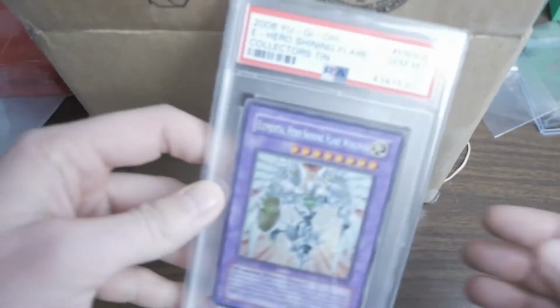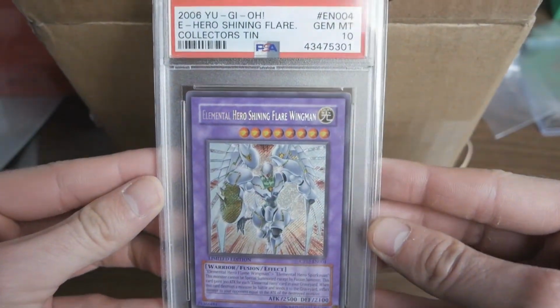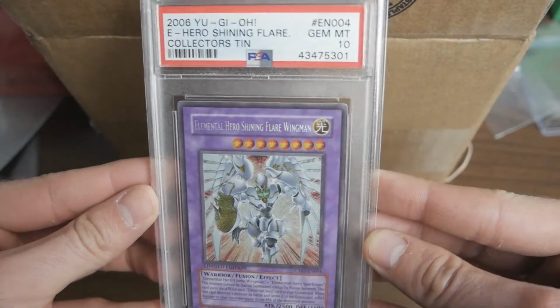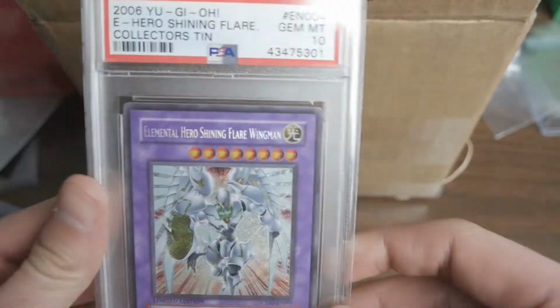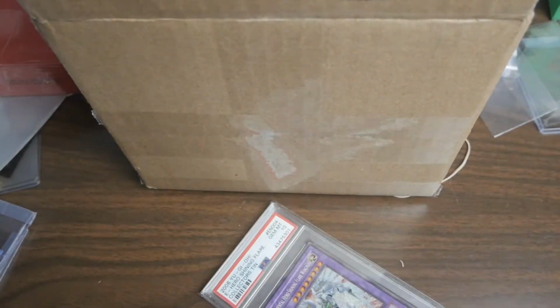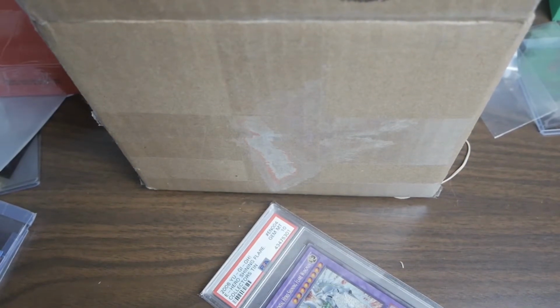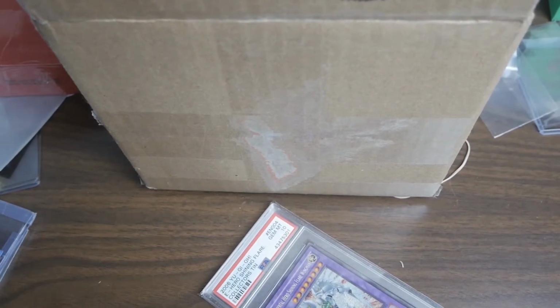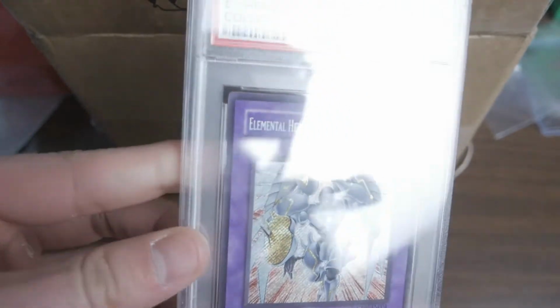The first one here is this beautiful Elemental Hero Shining Flare Wingman from the Collector's Tin in Gem Mint 10. Really beautiful. It has a newer certification number, so if you guys don't know, PSA has recently upped their grading strictness. They're a lot more strict in how they grade for 10s. Tons of cards are getting 8s, 7s. So a higher cert means this card is actually a Gem Mint card, which is great.